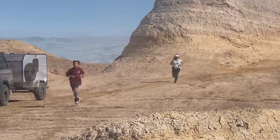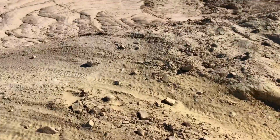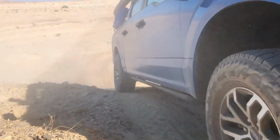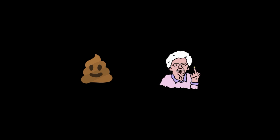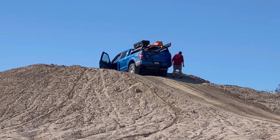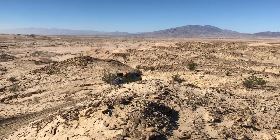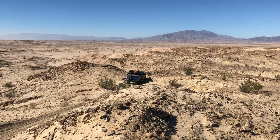The next obstacle looks similar to the others, but it wasn't, and I should have read the trail a little better. So instead of a simple up and over like the previous two hills, this one required us to stay far left and then a sharp right as you peek over the top. It didn't help that there was a football-shaped rock hanging over the trail and camouflaged in its environment.